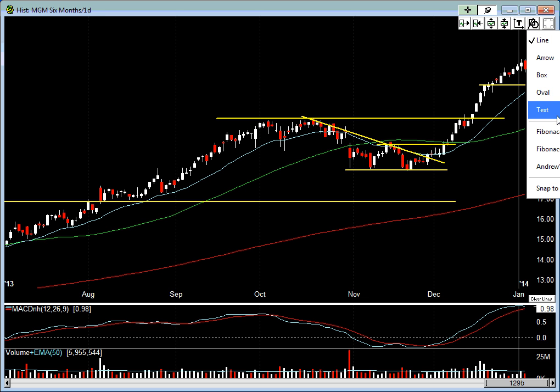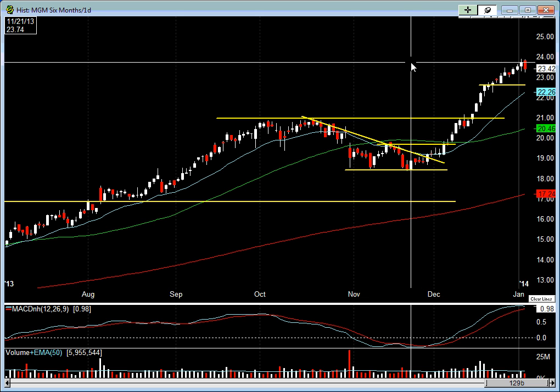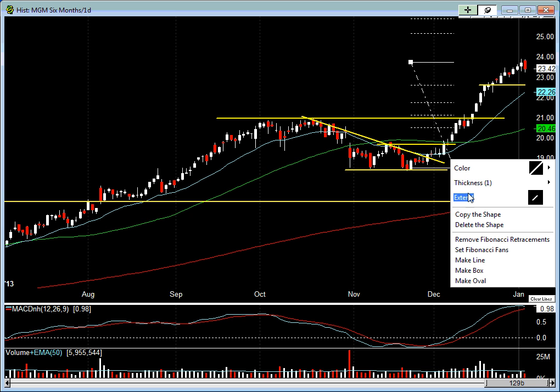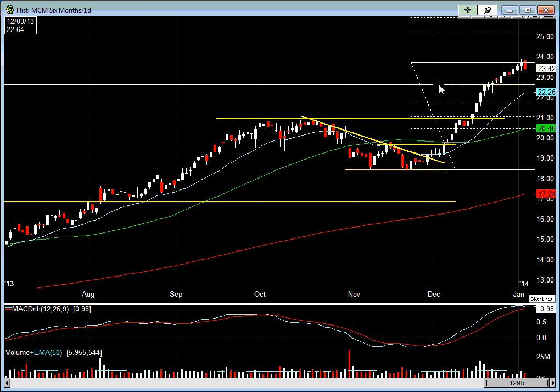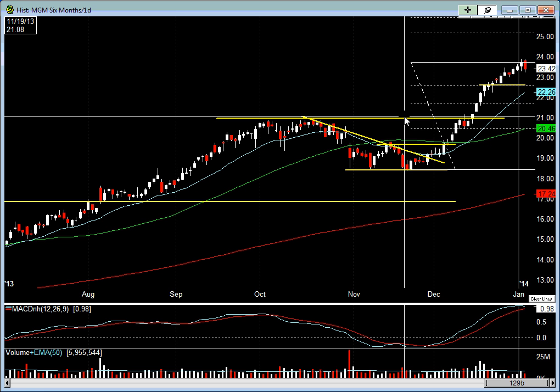Also, if we put a Fibonacci retracement tool on to get a little idea where the potential retracement support level is going to be, we can see it's pretty much to this point here, this 22.60 area. This is the 78.6 retracement, and then it could get back down. If we come down here, this will be the 50% retracement on this particular pivot.